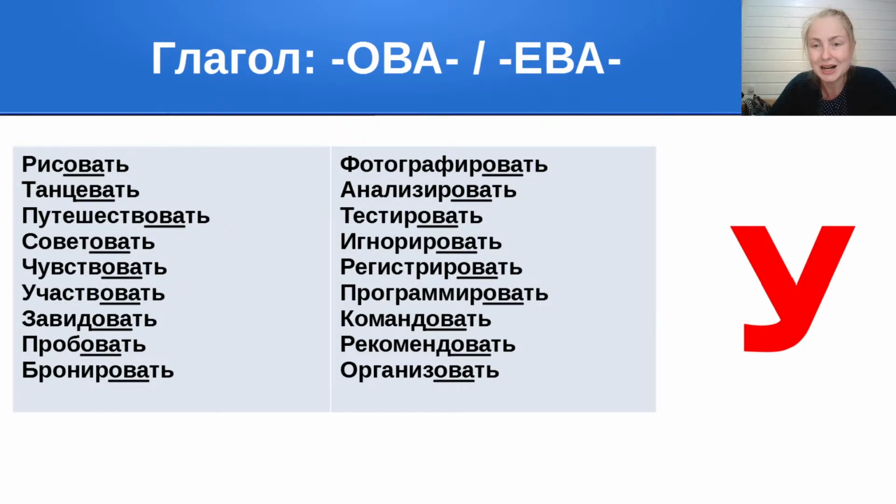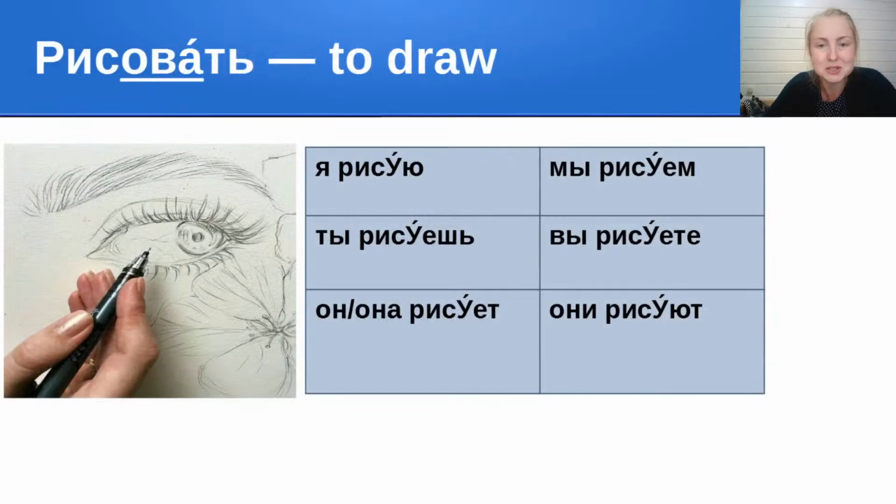So how will it be in real life? Let's look at my examples. The first verb that I prepared for you is the verb рисовать. Рисовать means to draw something. It has the suffix -ова. What happens? How will it change? Я рисую. I draw. So you see, suffix -ова is replaced by suffix у.